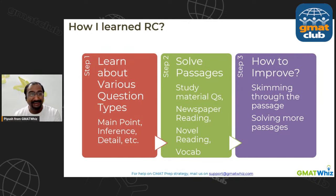I wrote down a big list of words, and I wasted a lot of time in doing so. In hindsight, I look at it that way. And then I was struggling, so I went to the tutors. I'm not able to do well in RCs. I don't know why. I'm just getting 1 out of 4 questions, or at best 2 out of 4 questions correct in a passage. How do I improve?